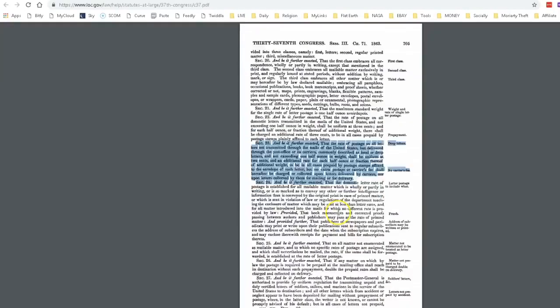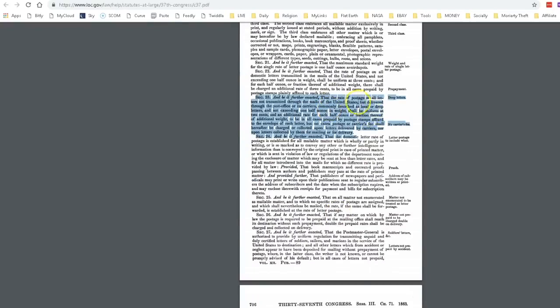So, that was the end of Section 23. Now, there's a lot more to read. You can read all of this document if you want. There's tons of stuff in here, but that is the particular law that we are invoking.